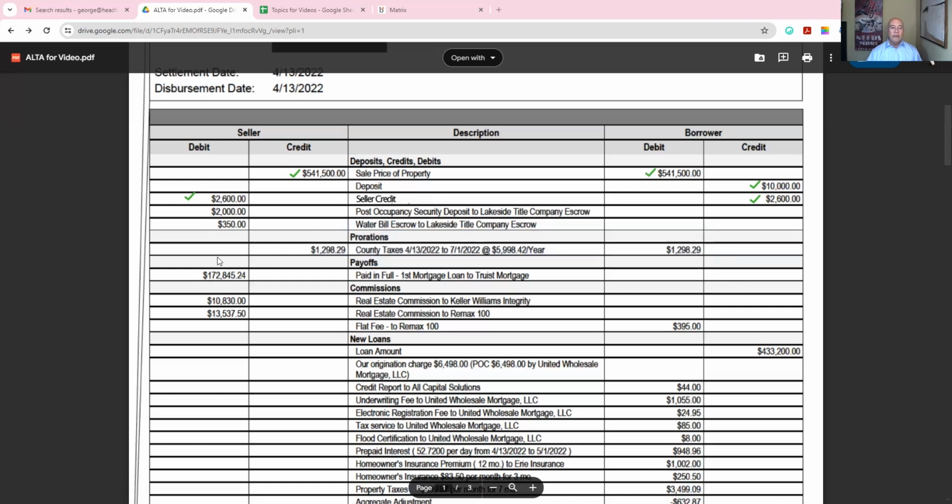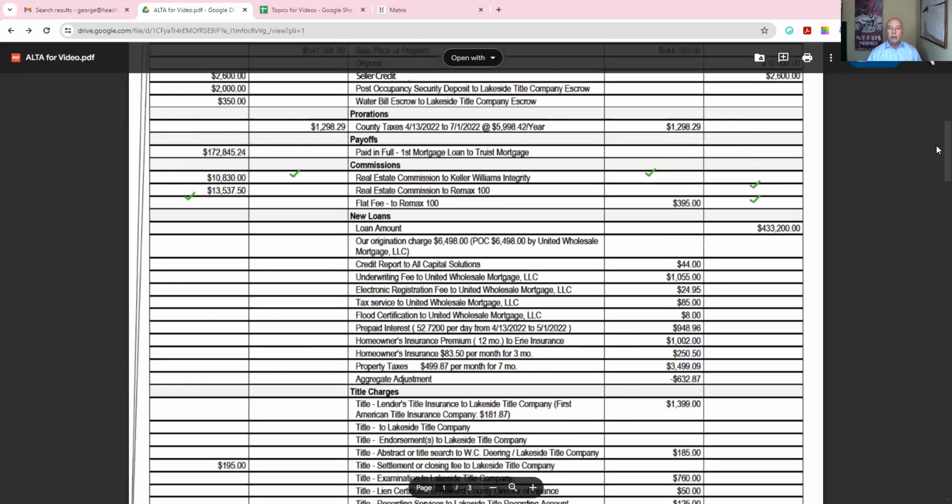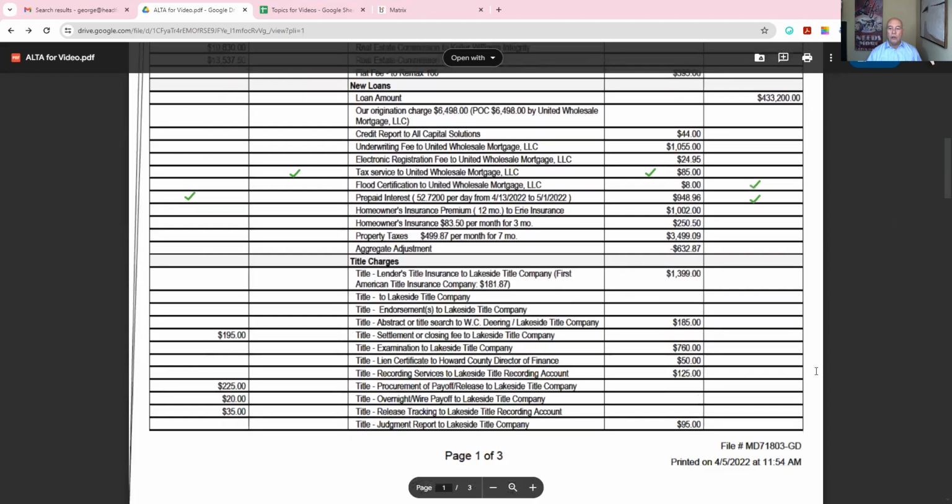So, and then on the left-hand side, we'll see over here, we have the loan payoff for the prior owner, and then the real estate commissions, which come out of the seller's funds. And then below that a little bit, let me scroll down a little bit, these are the loan costs.